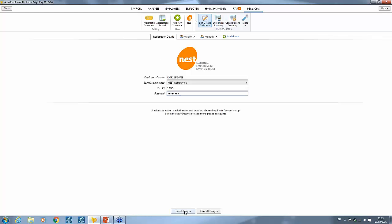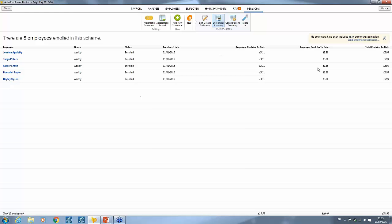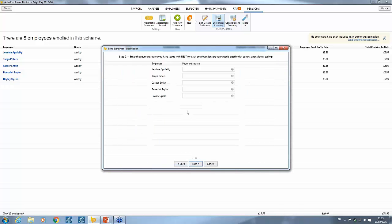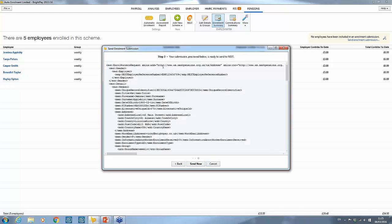Okay. So to do an enrolment file into Nest using API, I'm going to click on Enrolment Summary. Just click OK to that message. Click on Send Enrolment File. And it's 3 steps here. So I select the employees I want to include in the submission. Then my payment source. Again, Nest is quite specific. You have to match the payment source that you have entered in your Nest portal when setting it up. And at step 3, this is your file for submission, albeit it looks a bit gobbledygook, but you literally click Send Now, and that goes straight into your Nest portal.